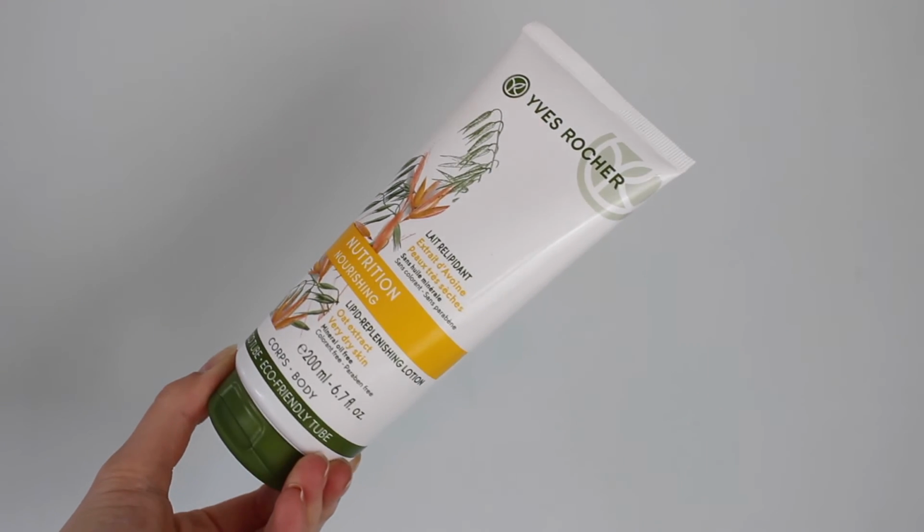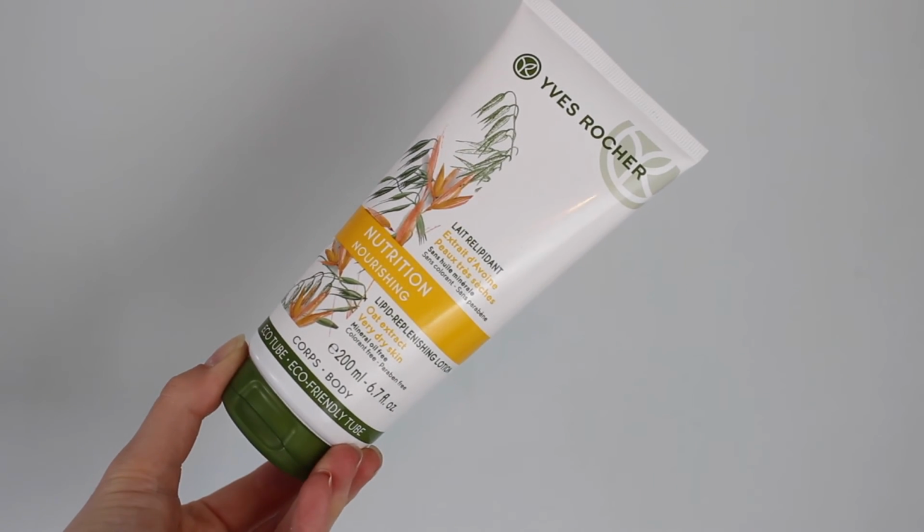I also tried a product from a brand that's new to me, which is the Yves Rocher brand, and I picked up a body lotion, the Nourishing Lipid Replenishing Lotion, which has oat extract, and it's for very dry skin, mineral oil free, colorant free, paraben free. It's also got organic almond oil in it and organic agave sap from Mexico. So it's got very lovely natural ingredients, and the oats are very soothing for sensitive skin. It's got a very light texture for something that is so hydrating, and you don't need very much, a little bit goes a long way.